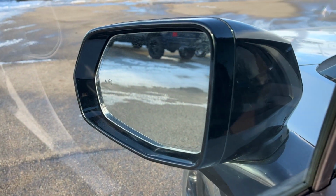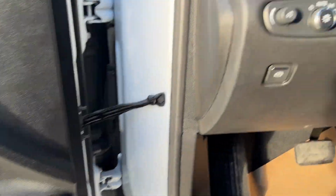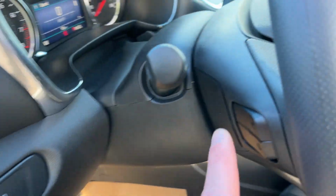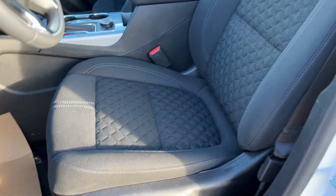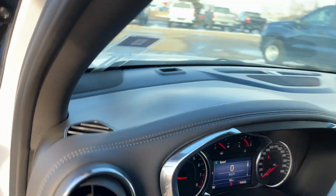On our mirrors, we do have our blind spot monitors. The rest of the bottom of the door, we have storage, as well as our powered liftgate and our speaker. Just inside to the left of the steering wheel, we have all of our lighting controls, as well as an electronic parking brake. Our audio controls are on the back of the steering wheel, and we have a power driver seat with power adjustable lumbar, finished in our jet black cloth.